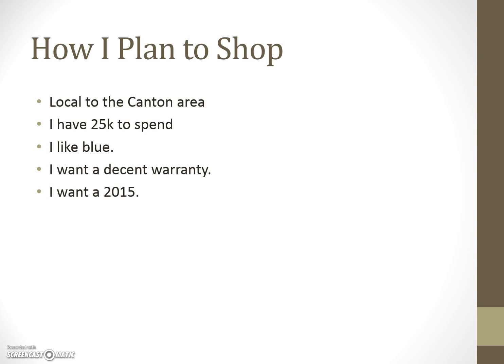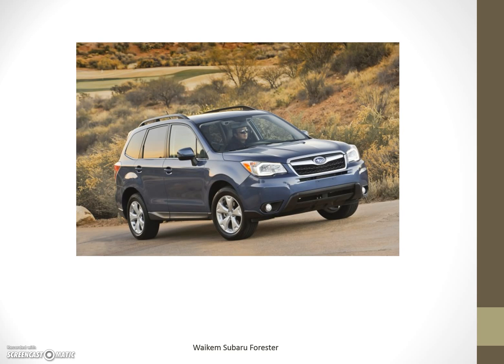I'm not going to be the person who drives 5 hours to save $2,000. While I am cheap, I am also busy, and that's just not an option for me. My budget is about $25,000. I prefer very traditional car colors, blue, silver, black, not white as much because it gets really dirty. I like just an easy, decent warranty, and I'm looking to get a 2015 because, let's be real, the prices are going to start coming down on them right about now.